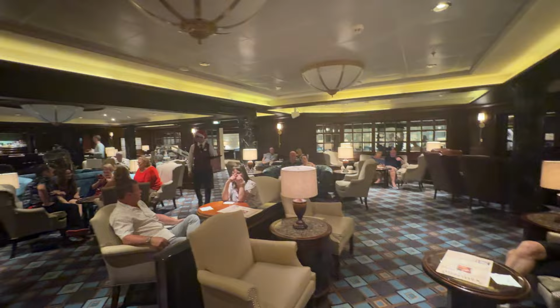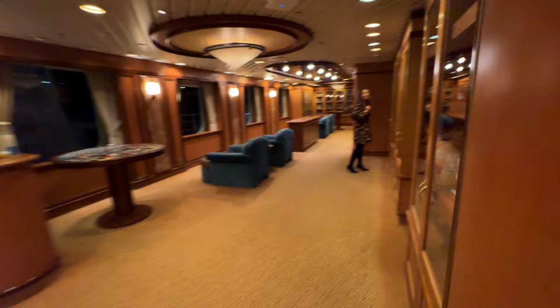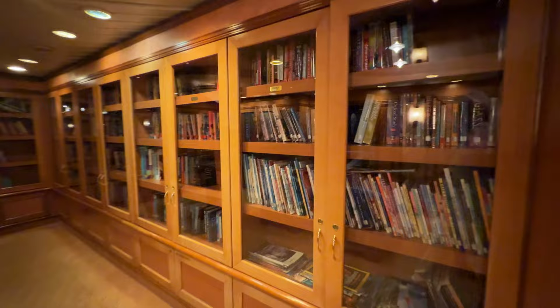The ship library. It's quite a nice little library. They have quite a lot of travel books. They do have a lot of travel books, I noticed. A ton of Alaska and Canada. Yeah. This ship must do the Alaska route. There aren't any Dave Seminara books here, though. That's the only problem with it.